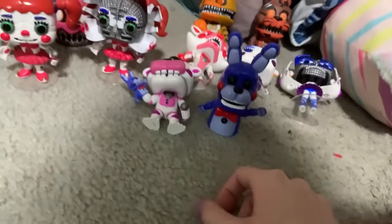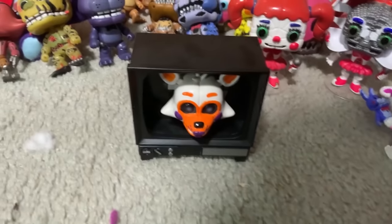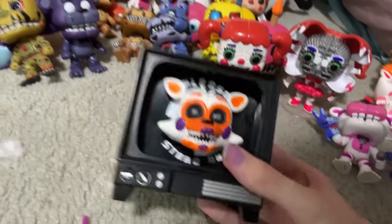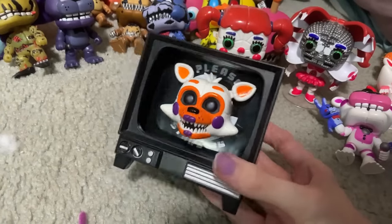The first episode of Detached, guys, I used this Funko Pop instead of the Bonbon. And also, here's Lolbit. I believe this was a New York Comic Con 2017 exclusive shared with Toys R Us. And it looks really cool. I like this. This is a good Pop.